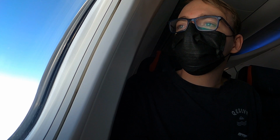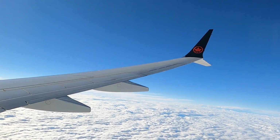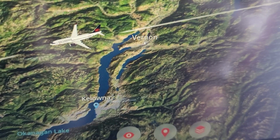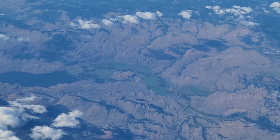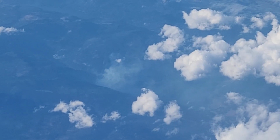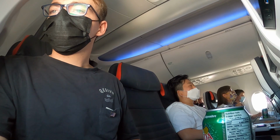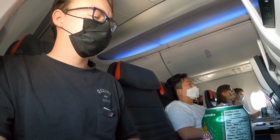I was looking forward to the views as we passed over the mountains, but unfortunately, most of the flight was cloudy. Luckily, the clouds briefly broke as we flew over Kelowna. After an hour in the air, we started our descent into Vancouver.